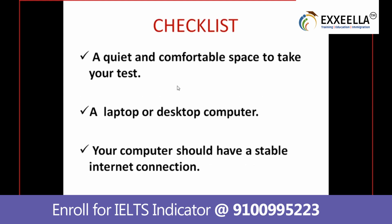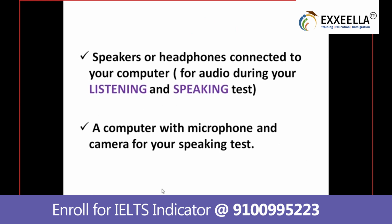So this is your checklist. You need to have a laptop or desktop computer. You can't do this examination on your mobile phone. Only a laptop or desktop, and you should have a quiet and comfortable space to take your test. That computer should have a stable internet connection. Speakers or headphones should be connected to your computer for the listening and speaking test. And a microphone and camera are needed for your speaking test.